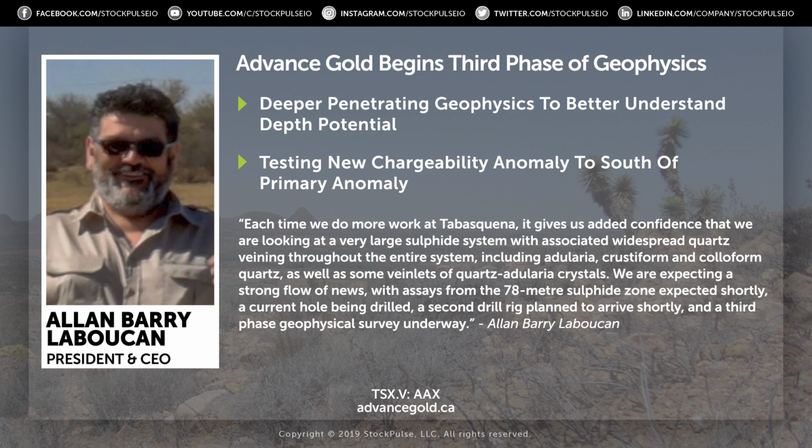Then we also announced there are two parts to this survey. The second part is a line that goes from the very northwest corner of our claim block straight down to the southeast corner, going right over top of the Tabasquena vein as the axis. That's going to give us better penetration. The longer you do these lines, Rob, the more depth penetration you get. So this will tie in all three of the surveys.